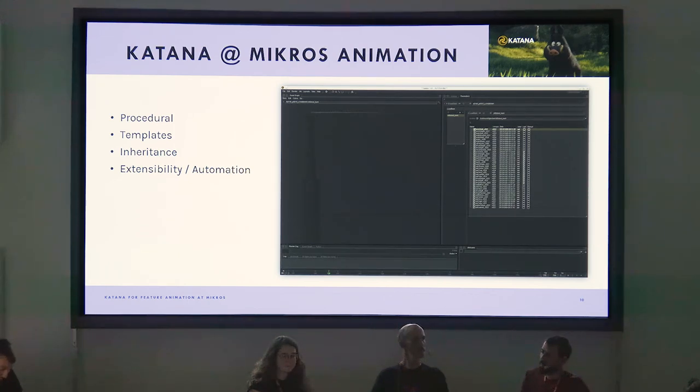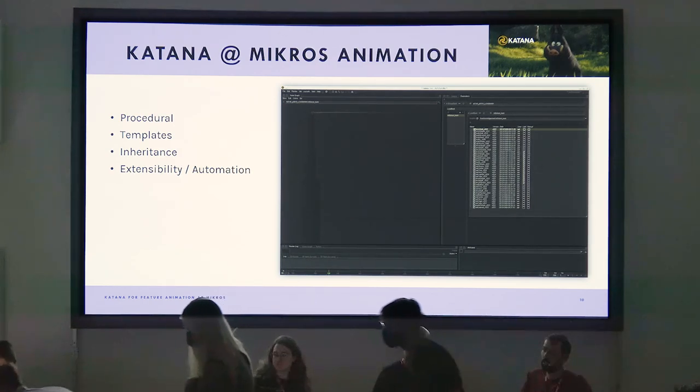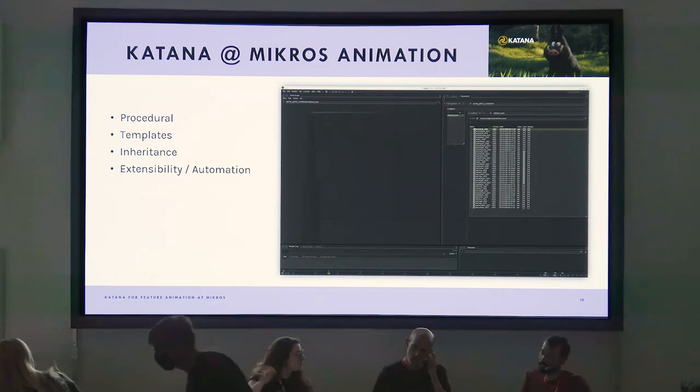And then another important part is that there is a continuous and automated update strategy for those tools. That was particularly important to us because, as we were saying in the beginning, we were still ironing out our pipeline during the production of Asterix and the Mansion of the Gods. So it was very important to keep having these tools evolving all the time.